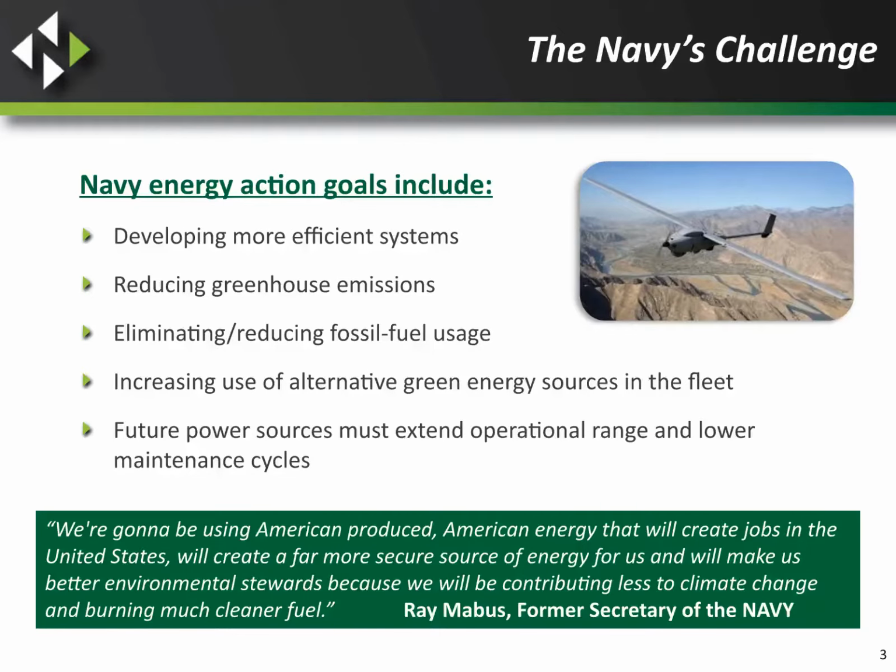The Navy has some energy action goals, which this project looks to help address. These are as follows: developing more efficient systems, reducing greenhouse emissions, eliminating and reducing fossil fuel usage, increasing the use of alternative green energy sources in the fleet, and future power sources must extend operational range and lower maintenance cycles. The system that we're designing hopefully can address the majority of these items and help achieve the Navy's energy action goals. A quote from Ray Mabus, former Secretary of the Navy, inspired us along the way.